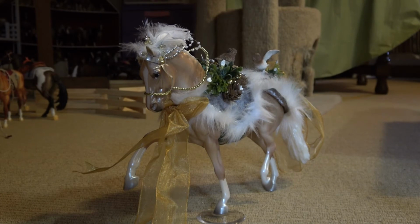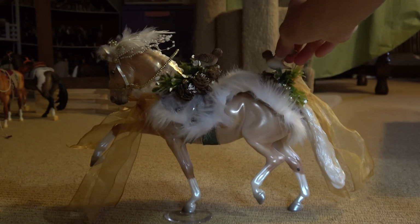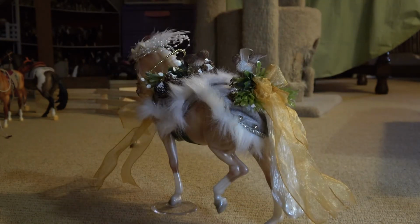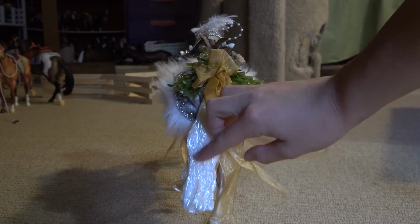I love the owls. I think the owls are unique. I've never seen that on horse tack before, but I guess the owls fit. I don't really know what to do with them, but can you even take them off? Nope, they're attached. I really like the ribbon. It's kind of like an accent to his coat color and everything. Although those get in the way when you're looking at the tail.